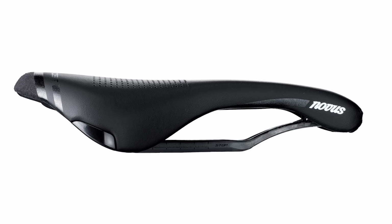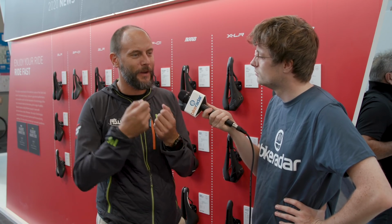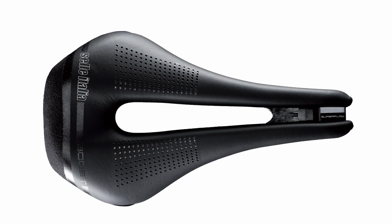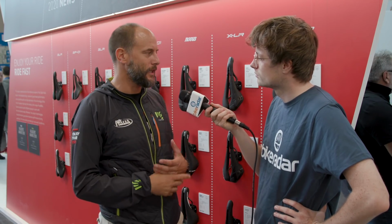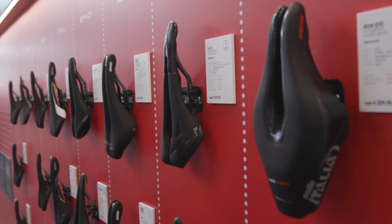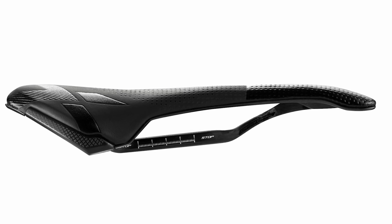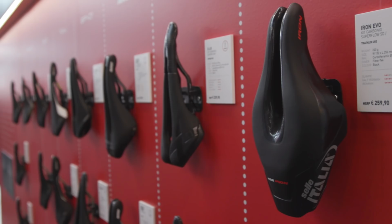Then there's the Novus, in this case Novus Boost here. It's a saddle that comes from an idea of an endurance saddle. It's easy to say that an endurance saddle has a very big or very soft padding, but in this case the Novus Boost is now becoming a very good saddle also for triathletes. XLR is a saddle specifically for off-road, so we made it following all the requests from this target. And then the Iron Evo, another saddle that we redesigned and launched this year.